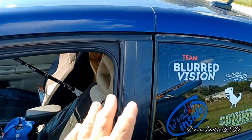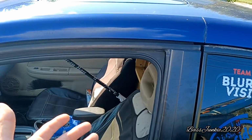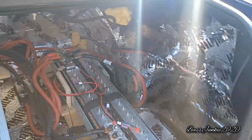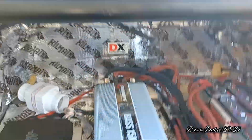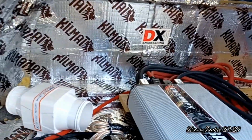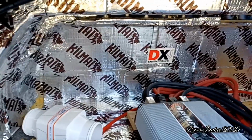Instead of how I did this car kind of backwards, I built things, then started adding kill mat and all that afterwards. You guys know the trunk and all this I did in here, and the fiberglass, and this has been a lot of work throughout the last couple years. Sorry about that glare. There's kill mat everywhere in this trunk, and there's a wall behind the amp that has 3/4 inch MDF, and it has 2x4s that run up, and then the 4th order.